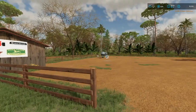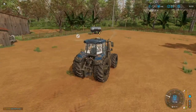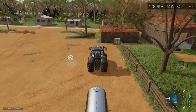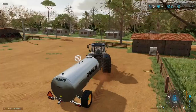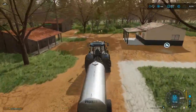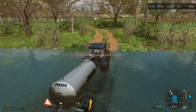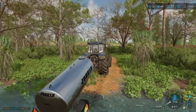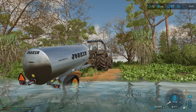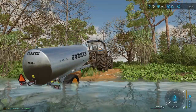Okay, so we bought a simple trailer. We'll get some water. We'll get those greenhouses going. See you back at the farm. Well, let's see if we can actually fill up right here. Why not? Makes sense, right? Can we? Indeed we can. Fantastic. Okay, let's go.